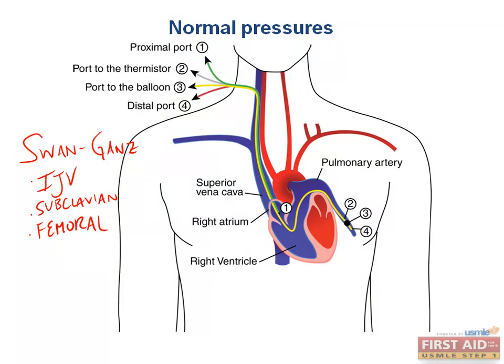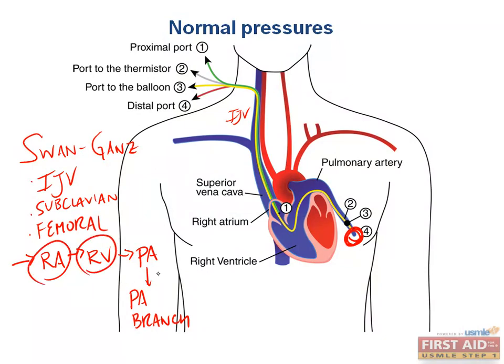We just need to know that eventually we travel through some vein, through the right atrium, through the right ventricle, until we reach a small enough branch of the pulmonary artery that the capillary, the lead balloon part, gets stuck. So that is here. Again, we feed our Swan-Ganz catheter through some vein, and here is the internal jugular vein. It goes through the superior vena cava, the right atrium, through the right ventricle, into the pulmonary artery, and it gets stuck in a pulmonary artery branch.